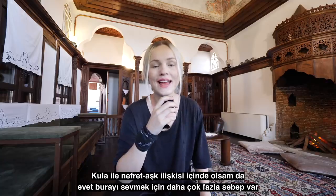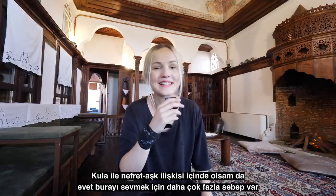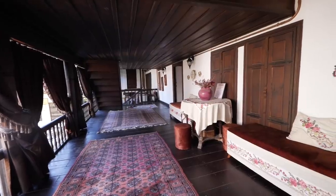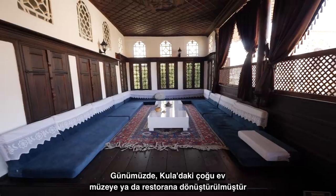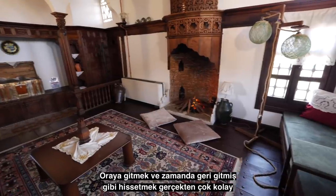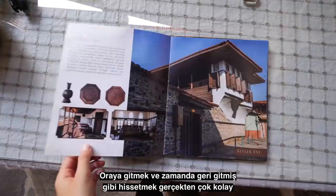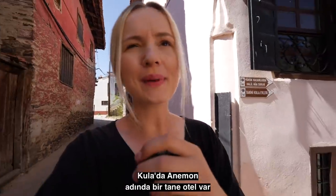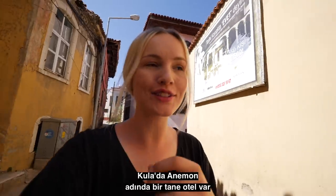Even though I'm in a hate-love relationship with Kula, yes, there are more reasons to love it. Many of the old houses in Kula nowadays are turned into museums or restaurants, so it's really easy to go there and feel like being back in time. So there's basically just one hotel in Kula. It's called the Anemone Hotel. It's also a very old house, over 200 years old.